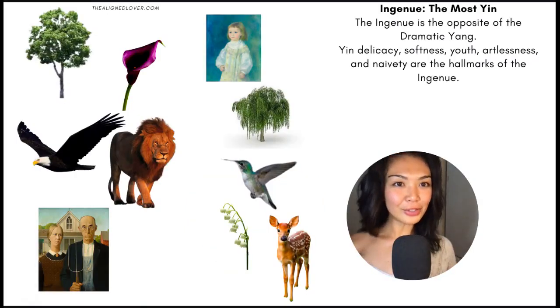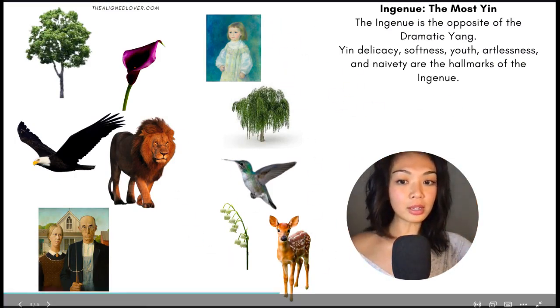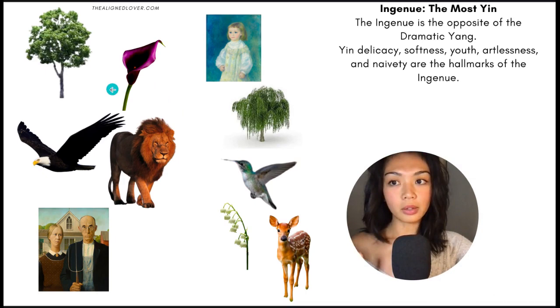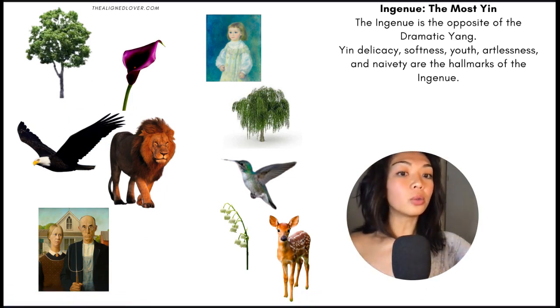All right, so the Ingenue is the most yin of all of the McJimsey style types. So on this side of the page, we have the symbols that McJimsey identified as representing that very yin energy really succinctly. We have a lot of delicacy, youthfulness, softness, artlessness, and naivety. Very, very opposite from the yang, dramatic qualities: very statuesque, bold, sophisticated, regal, mysterious, and forceful.